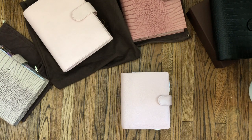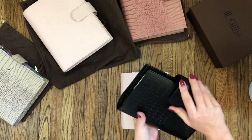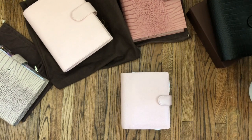And I may get the Mia, and I do kind of like the Mia Cara design. I like this pocket here. And I'm sure if I worked it out with Petra, she could make a pocket like that, but I have no idea how much that would be, so I didn't even try.